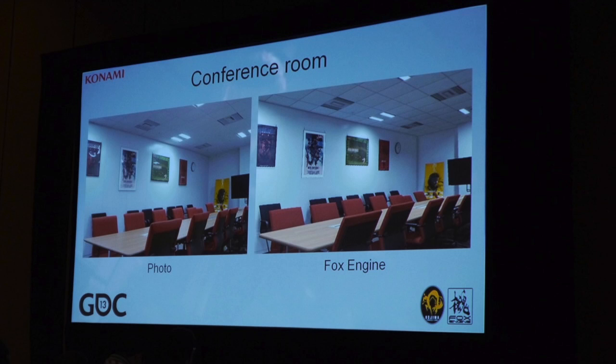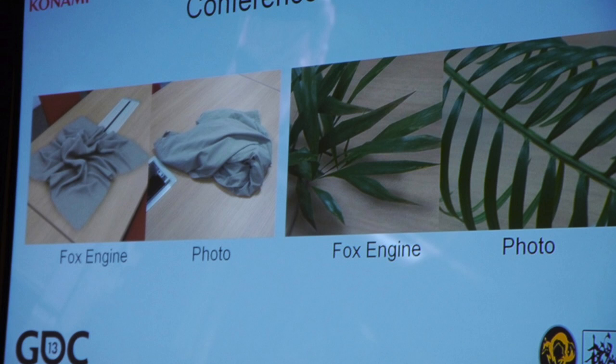Now this image that you see on screen shows a conference room where on the left you have the real life photograph and on the right you have the Fox engine. Now straight away you're probably like, they look identical, and yes, that is incredible, and yes, that rhymed. But that's basically what Kojima wants. He wants real life realism in his games, which is awesome.